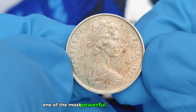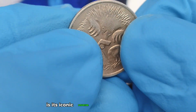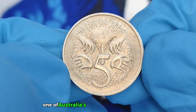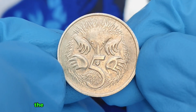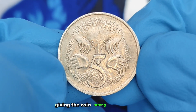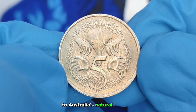One of the most powerful features of the 1979 5-cent coin is its iconic reverse design by Stuart Devlin. The echidna, one of Australia's most unique native animals, is presented with strength and character. In very good condition, the echidna's outline remains bold and recognizable, giving the coin strong visual appeal that instantly connects collectors to Australia's natural heritage.